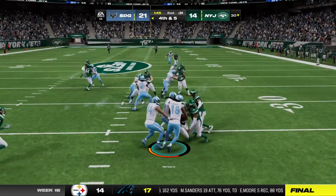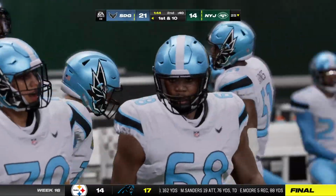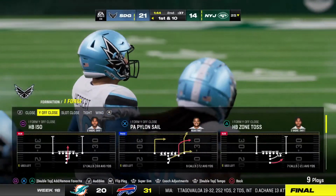Take it at about the 16. It'll wind up being a net of 41. 9-yard return, 50 on the punt. And out will come the offense as they take over.